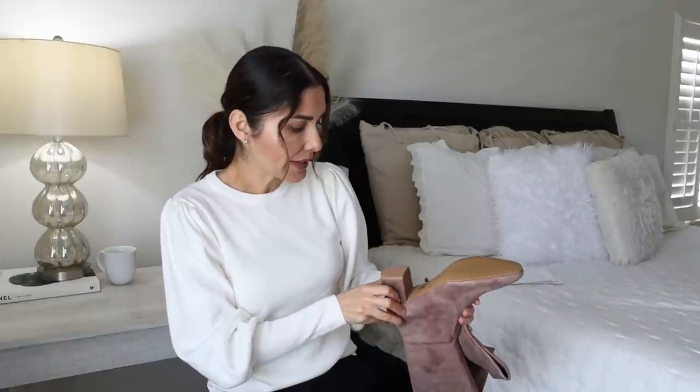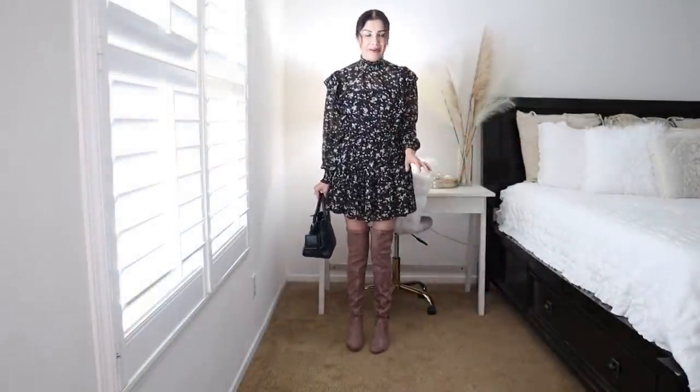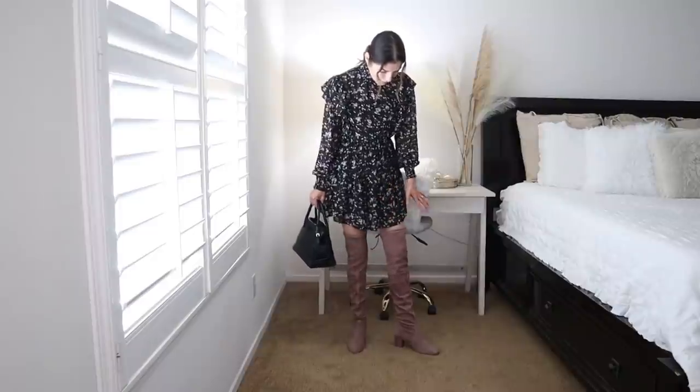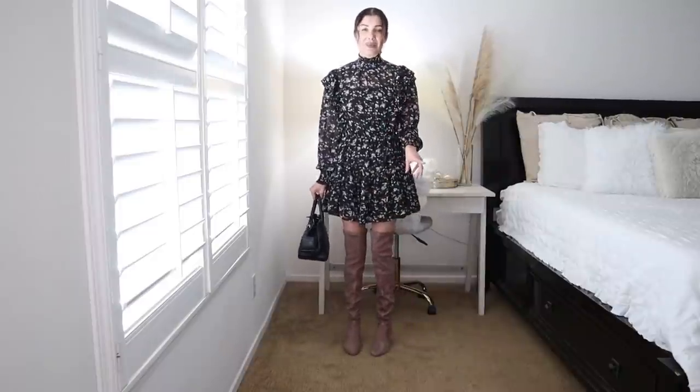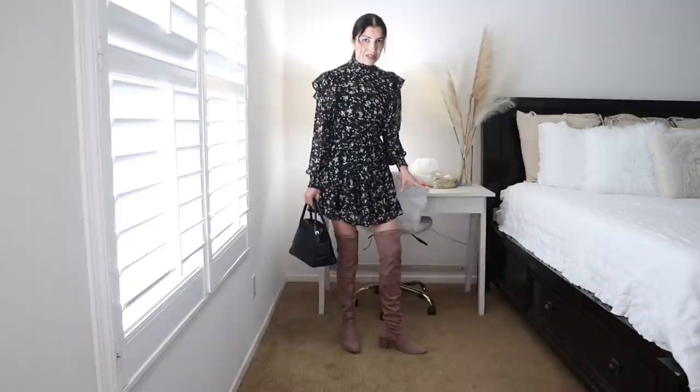These ones that I bought are size 8, and let's try them on. The boots, what to say about the boots? The boots look incredible. Of course, they're Stuart Weitzman. The color is like taupe brown, and you're not gonna believe this, but they don't fall down. That's the really nice thing about these boots.